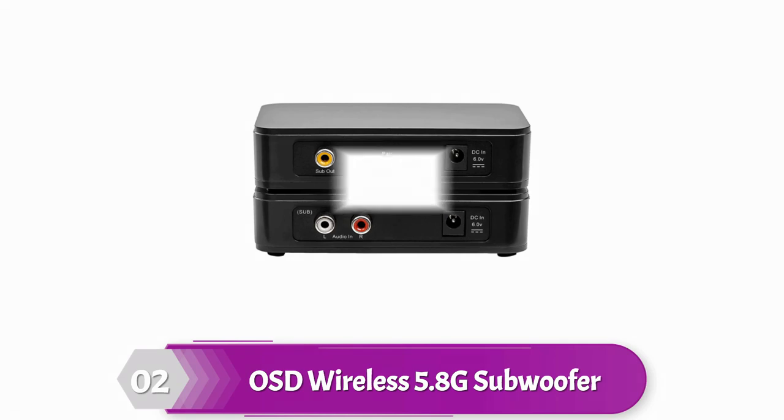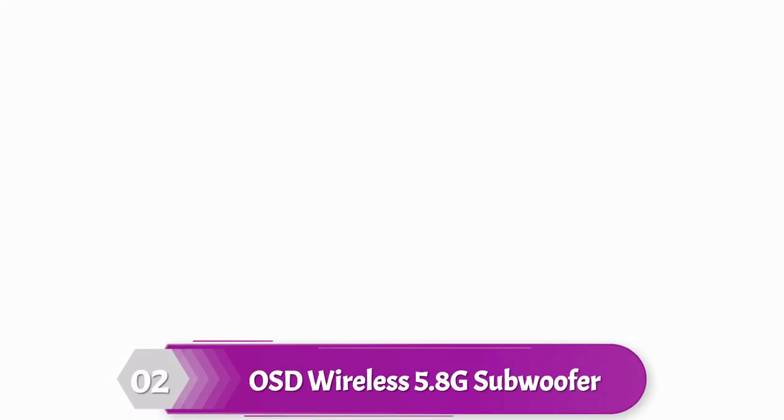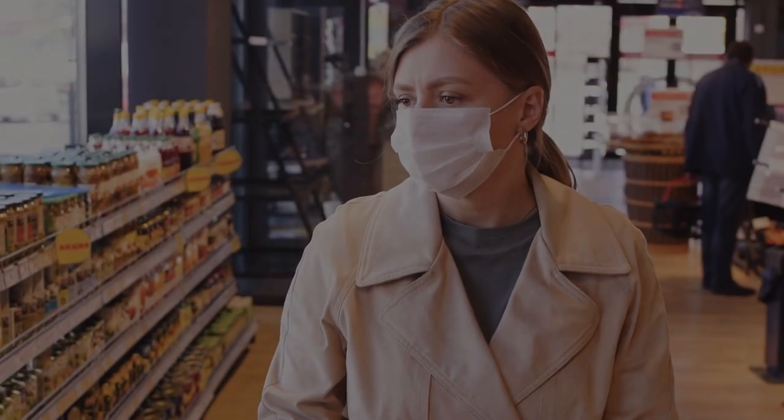It is designed in such a way that it can bring the bass to almost any space without cable. It can transmit through walls and cabinets. Occupying little space, it lets you hide the receiver or transmitter in the second room, inside a cabinet, or behind a sofa.